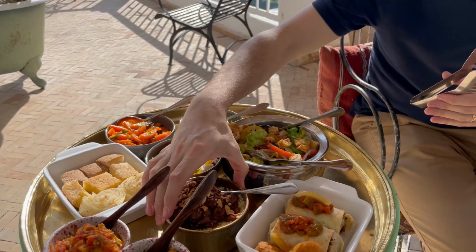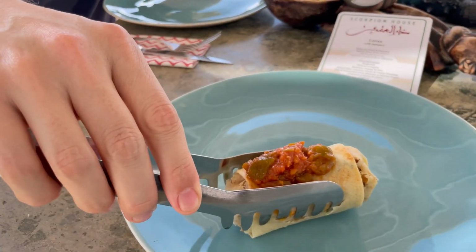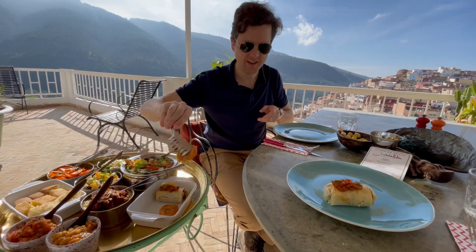Isn't this worth the walk up all those steps, which was a bit difficult, let's face it, with Lorna in her present condition. But I think we can say it's worth it with that spectacular view behind us and this beautiful food which we have here.